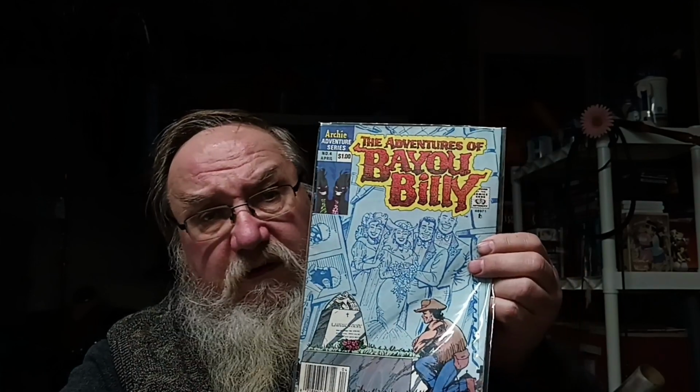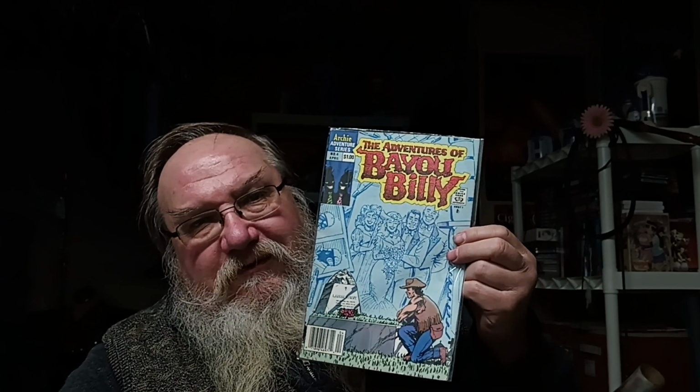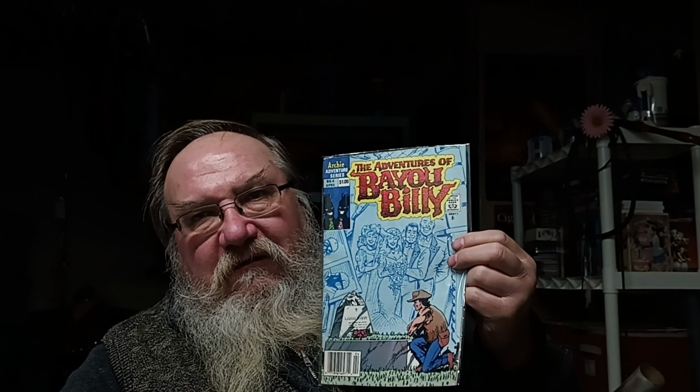And then we go to, again, Archie Adventure Series, but this is the Adventures of Bayou Billy, and you almost never see these. And I like these. This is number 4. I had 2 or 3. I remember these. This is a $1 cover price. One thing I didn't realize until I was just looking at this one is that Bayou Billy was based on a video game. Heck, I didn't know, because I'm not a gamer. Not even when I was a kid, because I predate video games. When I was a teenager, the only video game we had available was Pong. So I played a few video games when they were first coming out, but I never got into video games very much.